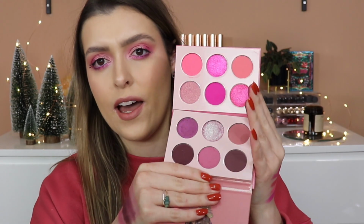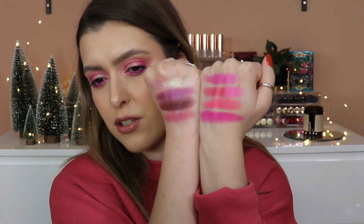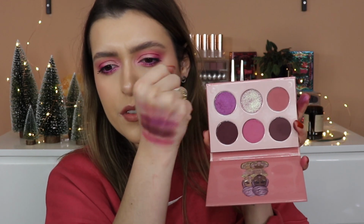I actually think these would pair quite nicely together, like these really dark shades paired with these vibrant pinks. That was actually not planned, but they just bounce off each other. It's like the brights and the deeps, but more purpley, bright fuchsia pink. This is kind of giving me the Natasha Denona retro vibes, if I'm honest. This is giving me those vibes entirely, especially with this shade here and these deep mauvier tones.